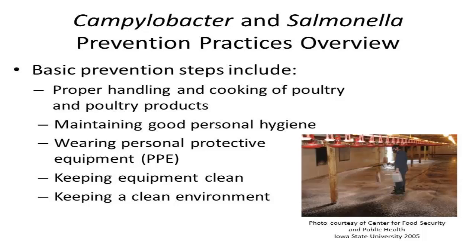Another essential step in prevention is to maintain good personal hygiene. From a farm safety standpoint, this means frequent hand washing, especially after contacting animals, to prevent harmful organisms from entering your body.